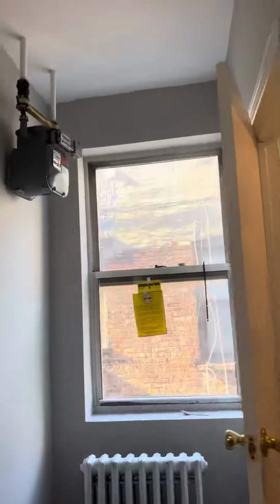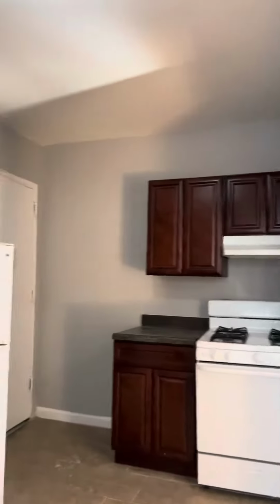Says 318. And this 106th Street, apartment number 14. Walks right into the spacious kitchen here.